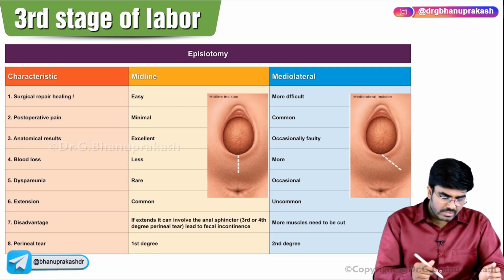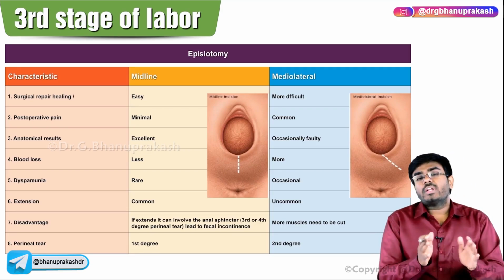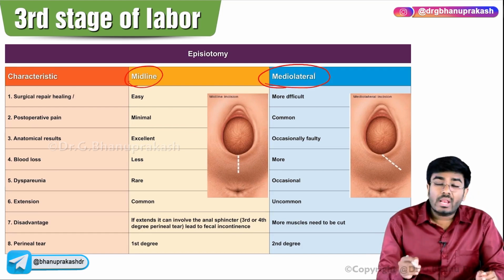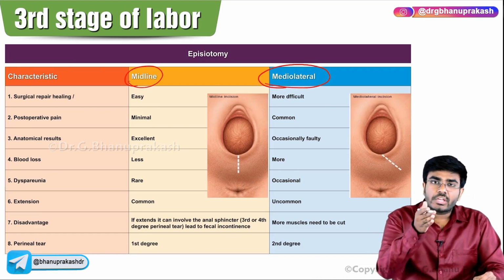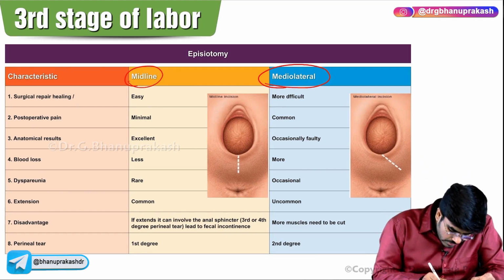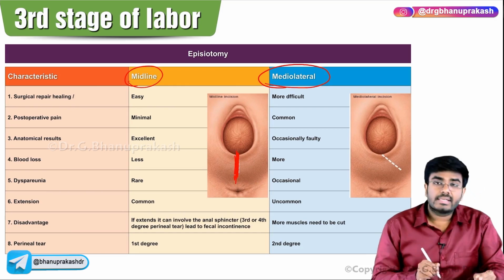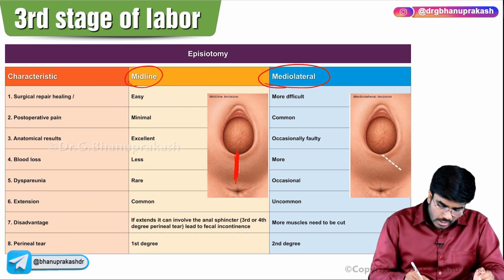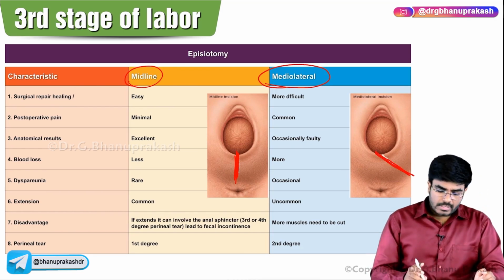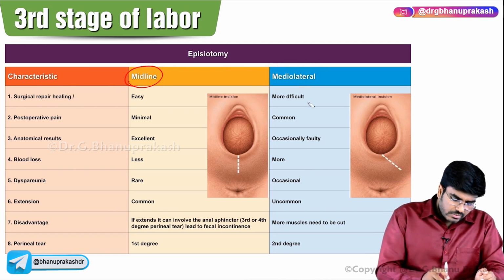Now in this slide, please concentrate. There are two types of episiotomies: midline episiotomy and mediolateral episiotomy, which means you give the incision in the midline, or you can give a mediolateral incision. Now let's see which one is good and which one is bad.